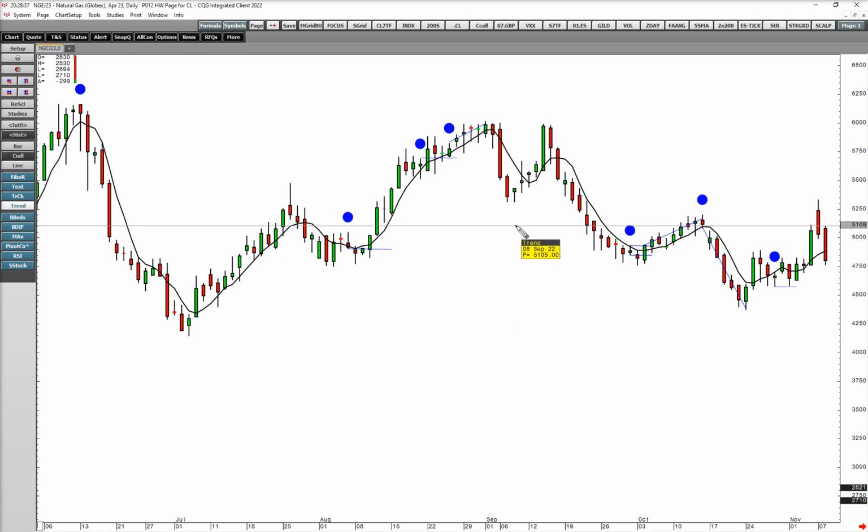So again, the idea is finding places of congestion where if the market breaks out, your stop is relatively low relative to how far the breakout can go. And even if the breakout fails, okay, you're going to lose on that first trade. But again, it was a tight risk trade. And then you have a similar amount of tight risk for the same move in the other direction.